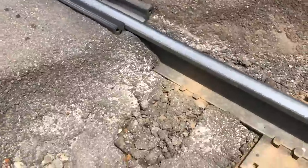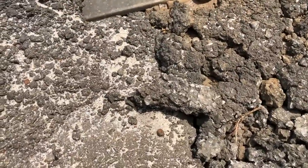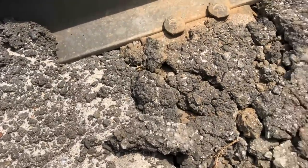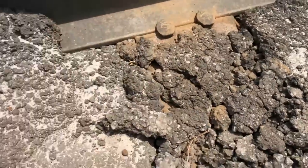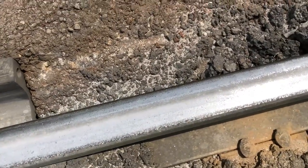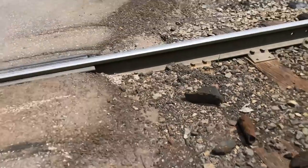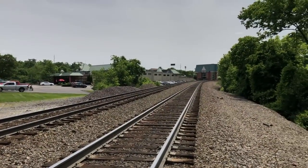All right, let's have a look here. There you go, sand. See all the sand? Plus, you can see remnants of it on the rails and next to the track. That train was sanding the rails. That was a good one.